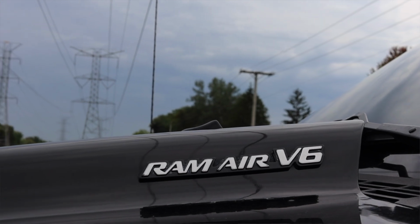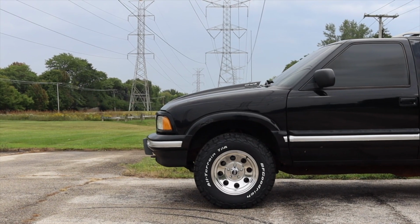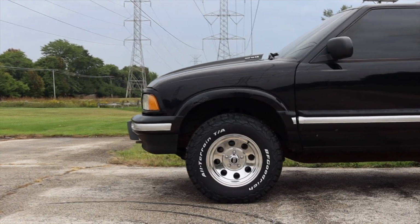That's how I feel about these trucks. I haven't driven one in years, and yet now being back behind the wheel, it's like nothing changed. It's good to be back, Jimmy. It's good to be back.